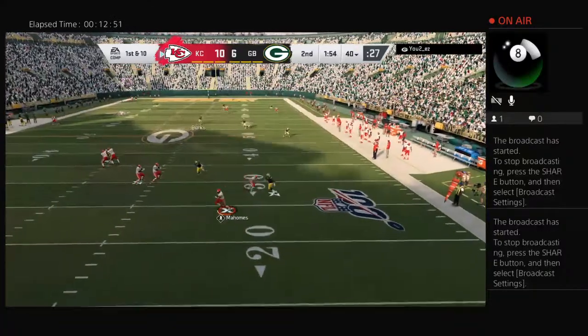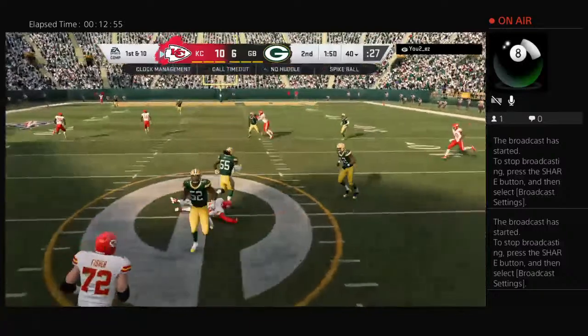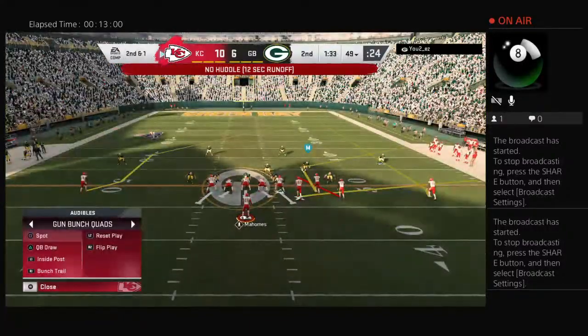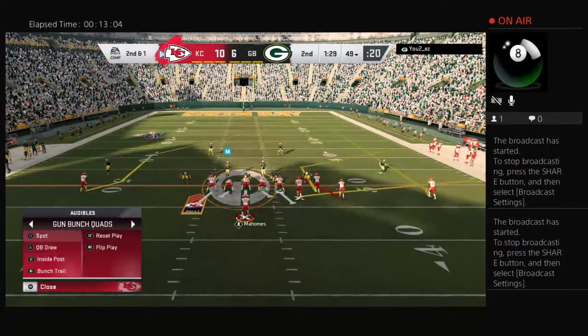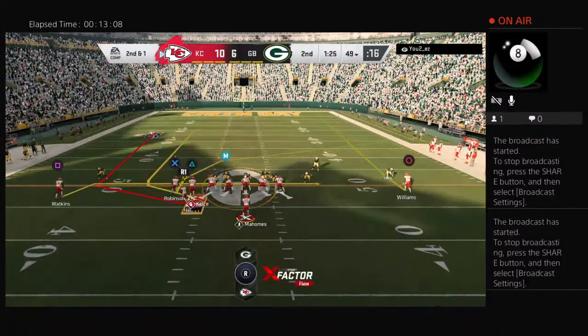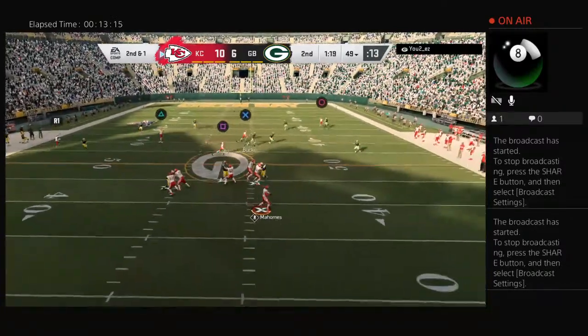Flush to his right. And an alley to run. He'll wind up getting 9 after tucking it and running, so it'll leave him with 2nd and a yard at their 49-yard line. Throwing again on 2nd down.